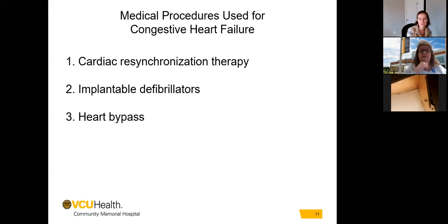We do, or there have been cases where medical procedures had to be done when patients had congestive heart failure, due to the fact that medicines weren't working, diet wasn't working, exercise wasn't working. One of those was called cardiac resynchronization therapy. That's when they try to get the heart back into rhythm, because when the heart's working so hard, it's very easy for it to have palpitations, atrial fib, and we need to get that heart back into rhythm, because the heart will work better if it's in rhythm, and it'll get rid of the fluid better.